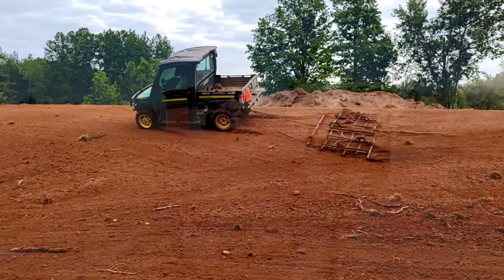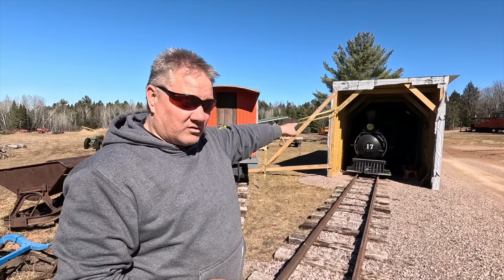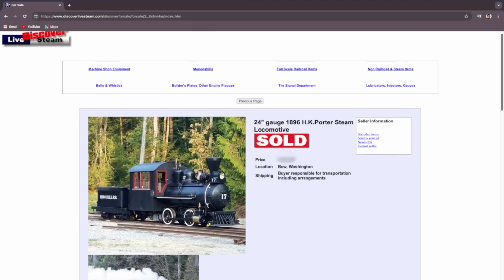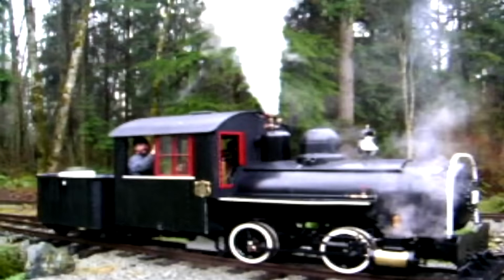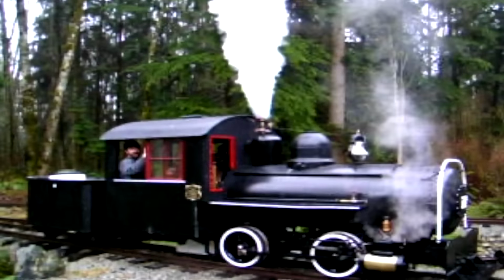And I found a picture of that Porter locomotive, and talked to the guy a little bit, and this was his baby. And he outright told me, he says, I will not sell this locomotive to just anyone. So I feel very honored that he ended up selling it to me.